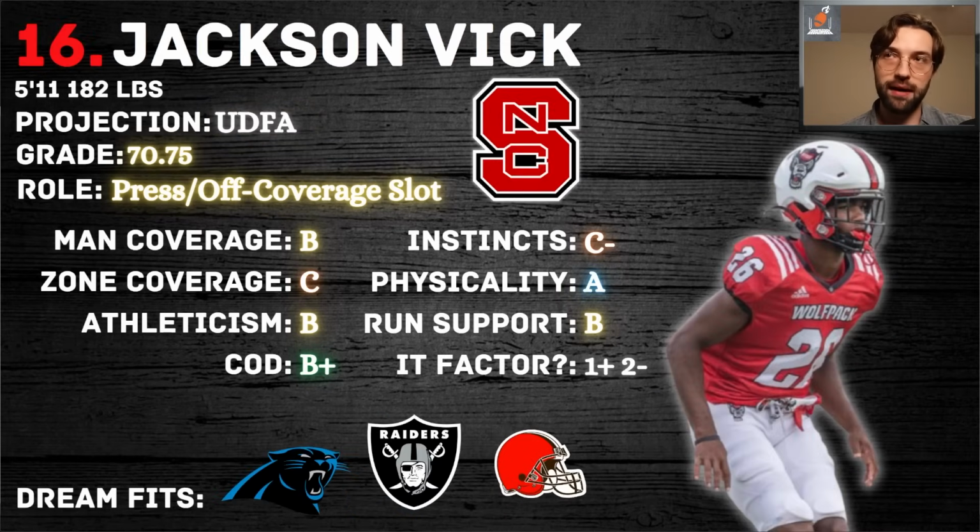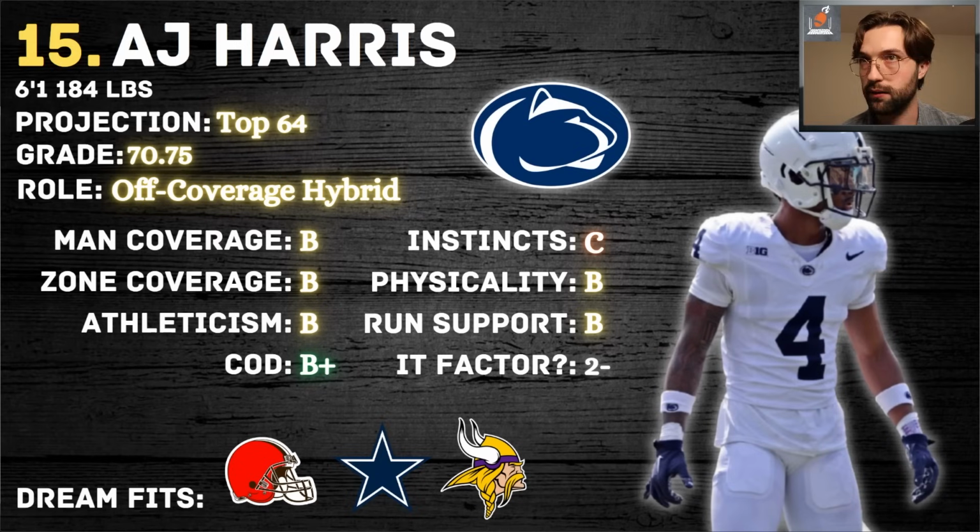Also, I should have ended up having Jackson Vick in this tier right here with AJ Harris. So I miscolored something. I always do it like once an episode. AJ Harris is next. He ended up dropping some weight. He was 193, and I believe he's 193. It might have been 190. Ended up dropping to 184. So I'm curious to see what's happening with that, because AJ Harris overall is a really good player. There's just some big losses he lets up, which is why I have that 2 minus hit factor.